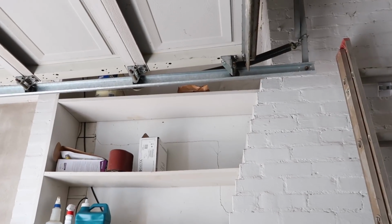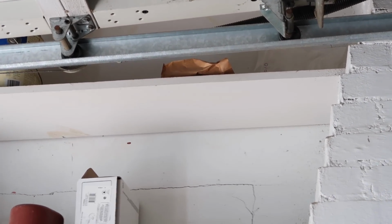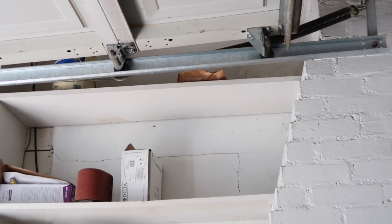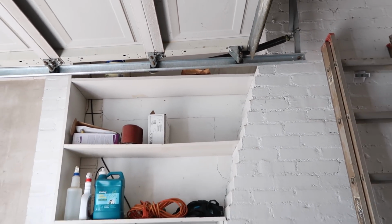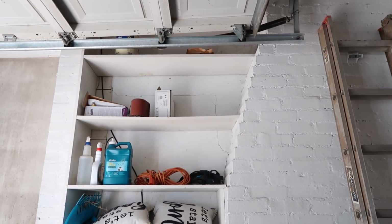So see that brown bag up there? That has been up there since we moved in, and I would love to know what's inside of it. Let's find out. We've been so busy, we haven't even had time to get it down, but since we're on camera, let's do it. It could be treasure.